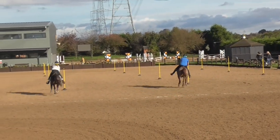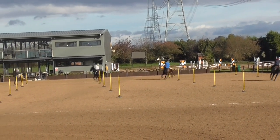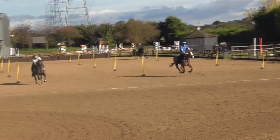There we go then, so we're off to the start here for the bending race. Moving up the pole, this is Greg and Jenny, and then close behind by Chloe. And then come down the other final bend, it's going to be all close.